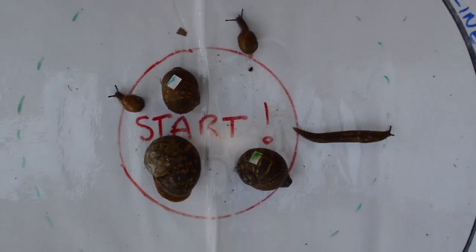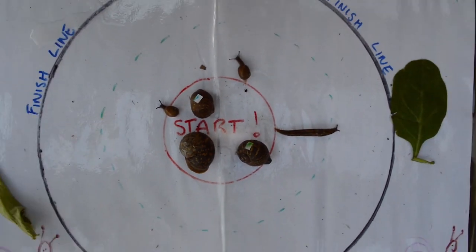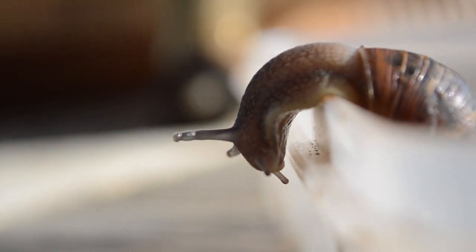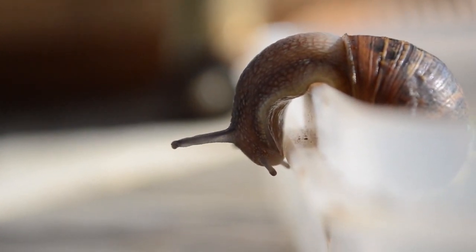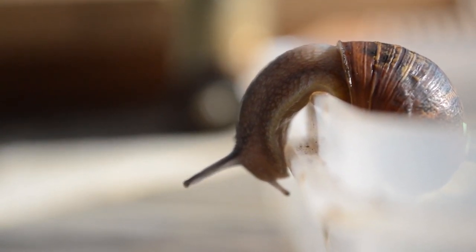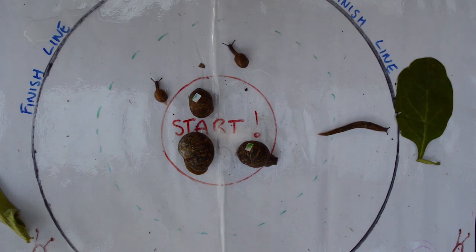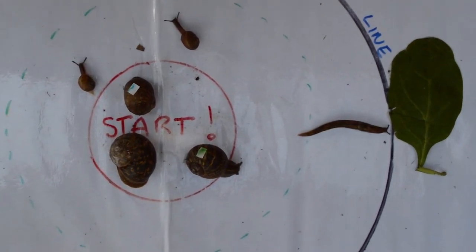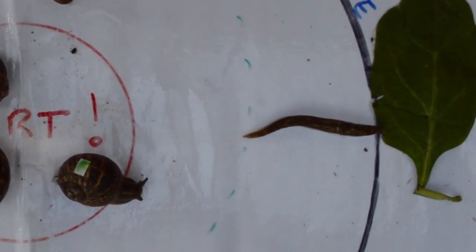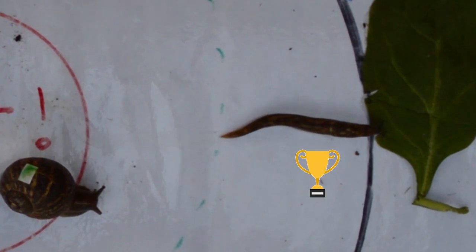And we are back on the track. Looks like the smaller snails are finally putting their heads in the game. Common garden snails have a top speed of 45 meters per hour, making the snail one of the slowest creatures on Earth. Slug is romping home ahead of the game. Yes, I think we have a clear winner here. Slug is saluting the judge and crossing the finish line as we speak.